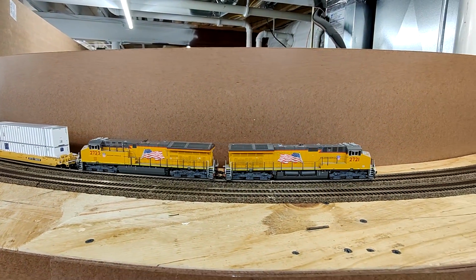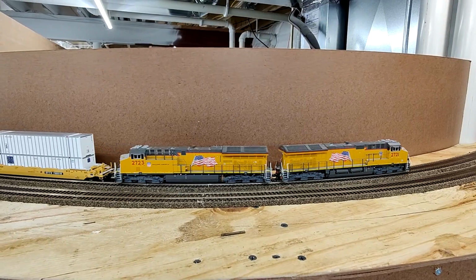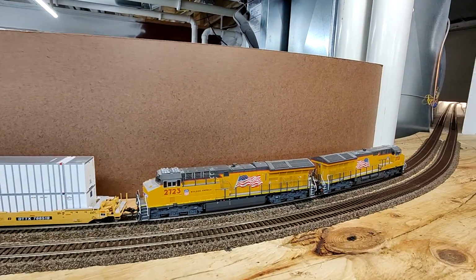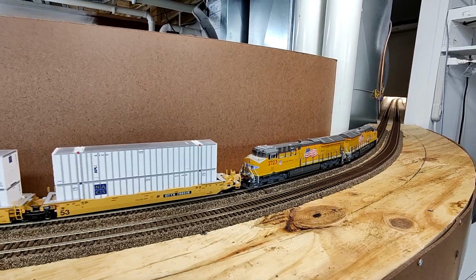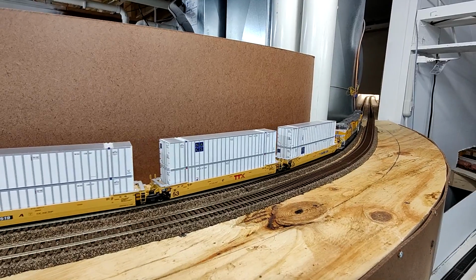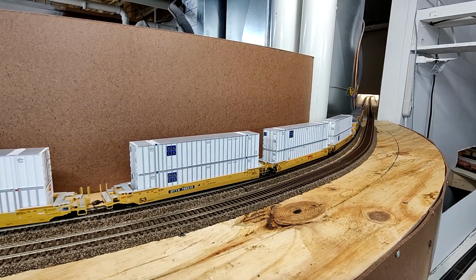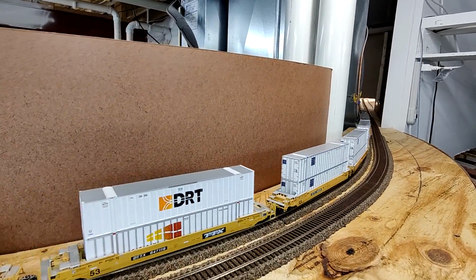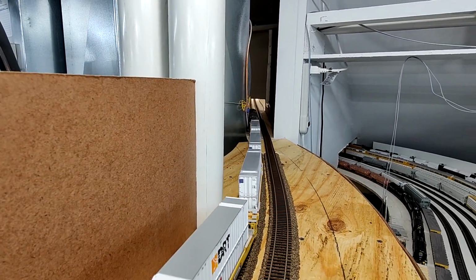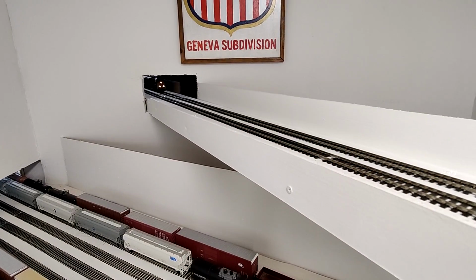So the tracks will be ballasted. There will be some basic scenery. It'll be painted, of course, with basic scenery. There will be a third track there for a draw track for the Evanston yard. Here you can see how much clearance there is. There's probably maybe a quarter of an inch.